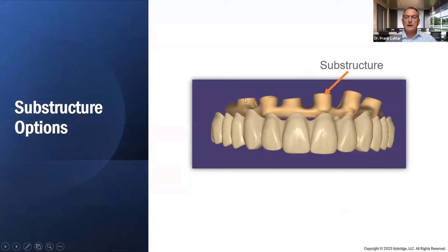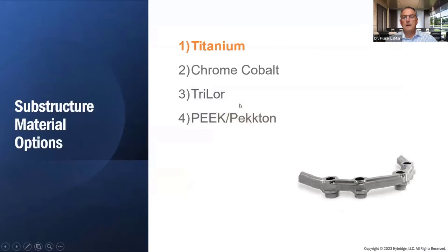So what are the substructure options? We're going to talk about four of them, really. Titanium. Back 15 years ago, even 20 years ago, titanium was the only material besides gold that anybody would ever use and attach to a dental implant. And the thought, for those of you who are too young to remember, was that if you put dislike materials, a different kind of metal, on top of a titanium implant, you would create a galvanic reaction and create some sort of a negative effect on the implants.